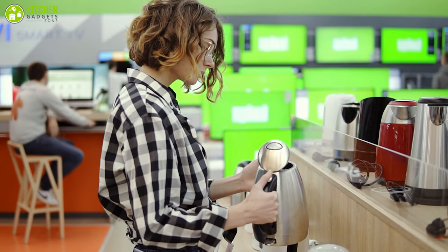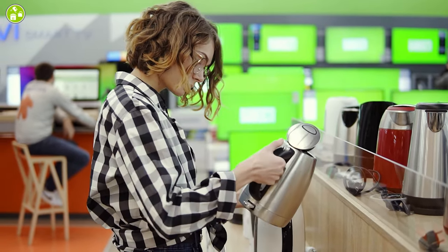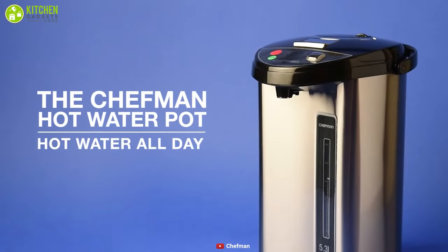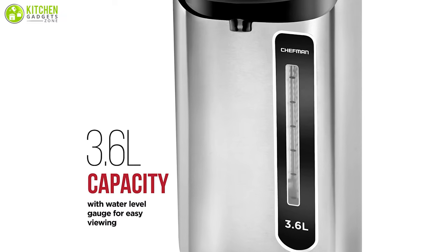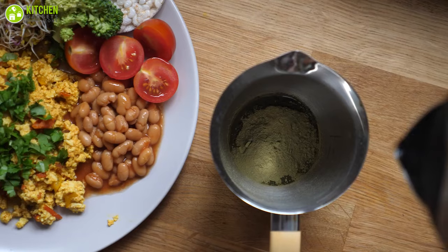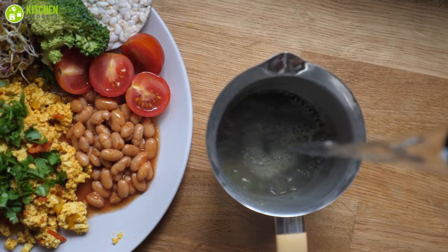When you're searching for a good quality hot water pot that gives you great value for the money that you spend on it, simply go for the Chefman electric hot water pot, which is a good option for you. This hot water pot has the capacity of 3.6 liter, which lets you use it for boiling water for fresh morning coffee, tea, milk for yourself and your family.